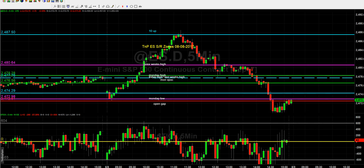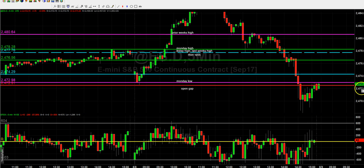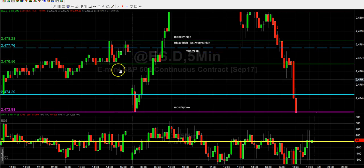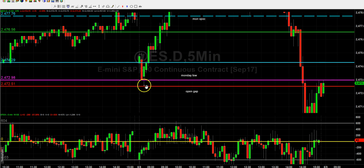So this is what the chart looked like, and then this is what the market did during the day. Why is that important? Because if you look, we opened up, we pressed down into Monday's low in the open gap. Now, you would say, well, that's an open gap or the prior day's low. That makes perfect sense to trade there.